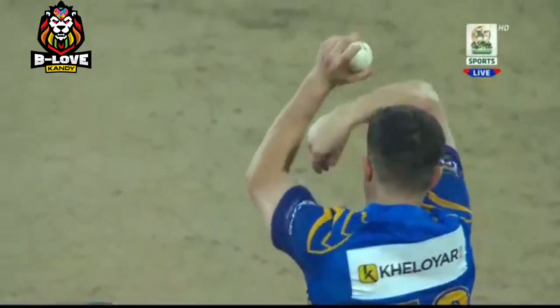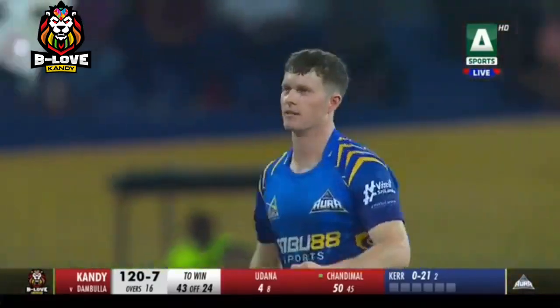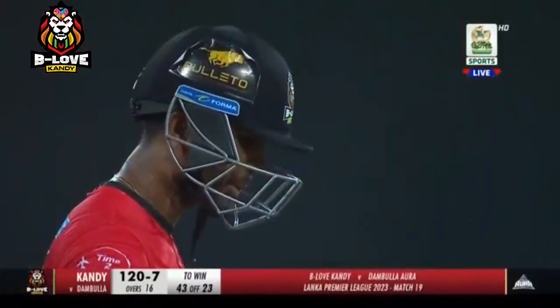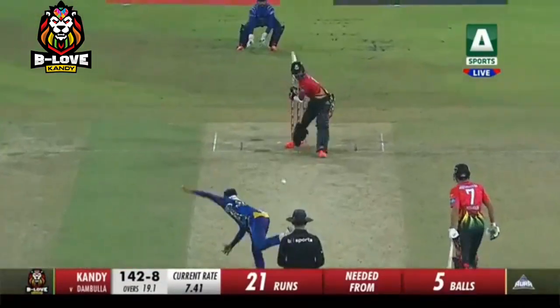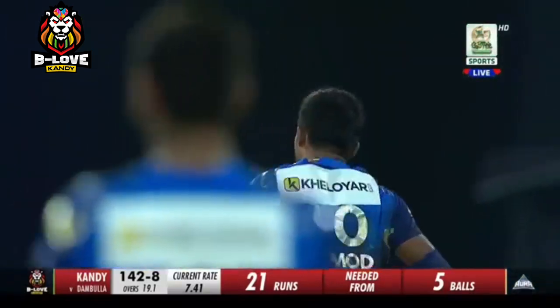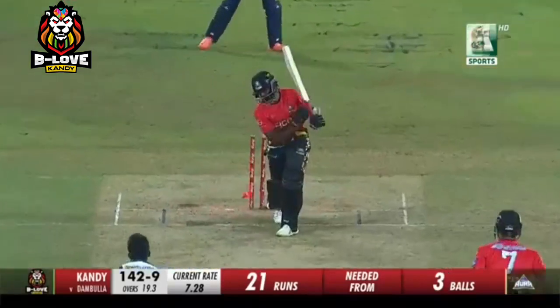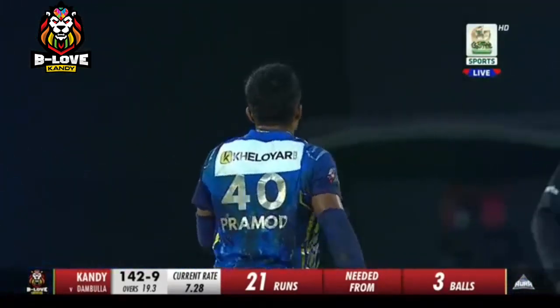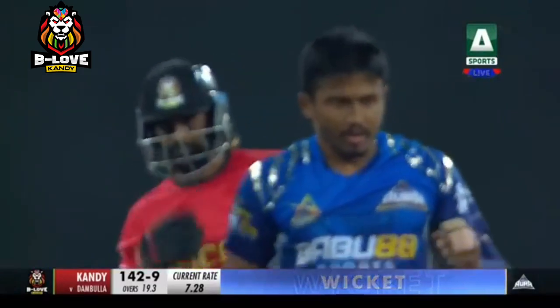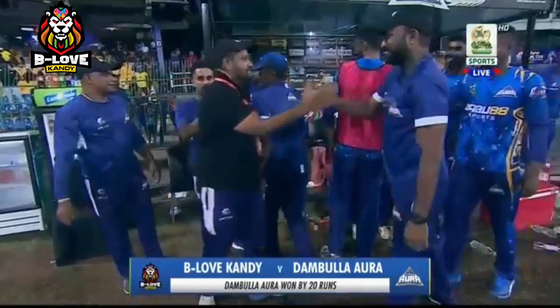Yes. The left arm over goes across the right hander and does the job. Took the pace off and was able to land the ball. Bowled him. No pace to work with. Searching for boundaries, loses his stumps. That's it. All over. Dambulla Aura top at the end of the group stages. Kandy will have to wait and see.